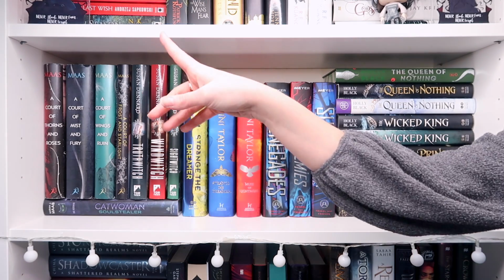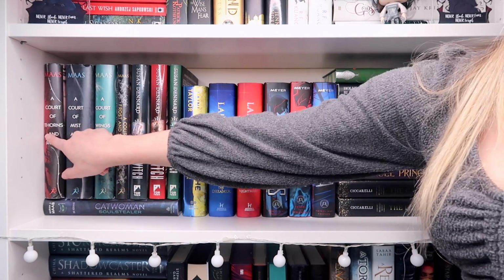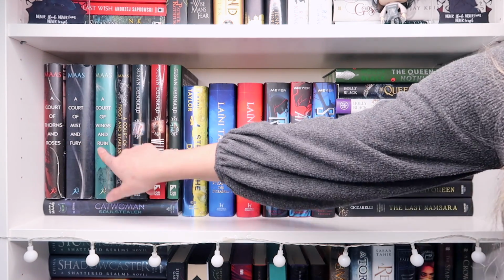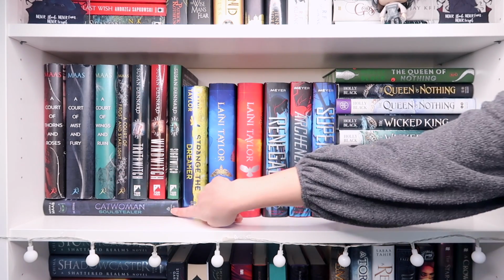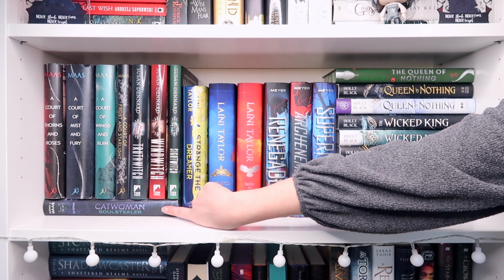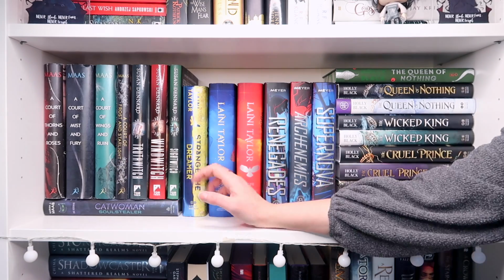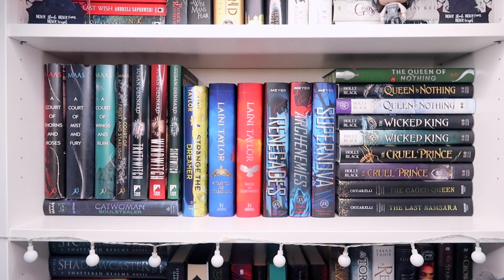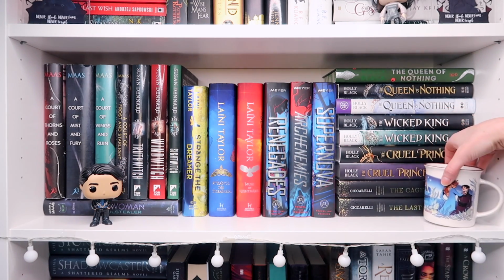So really that other one is more of my Throne of Glass shelf, not my Sarah J Maas shelf. But we have A Court of Thorns and Roses, A Court of Mist and Fury, A Court of Wings and Ruin, and A Court of Frost and Starlight. And then we have Catwoman Soul Stealer. This is actually the only book I own by Sarah J Maas that I haven't read, and I really need to get on that because I tend to not see it because it's under all of these, and I just realized I haven't read it, so that's really awkward. So let's just put Rhysand back where he was, and let's put this cute little mug there.